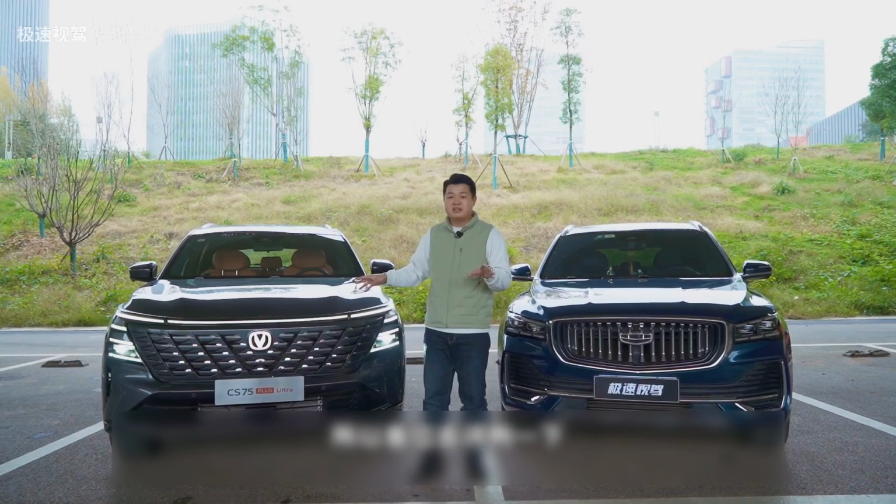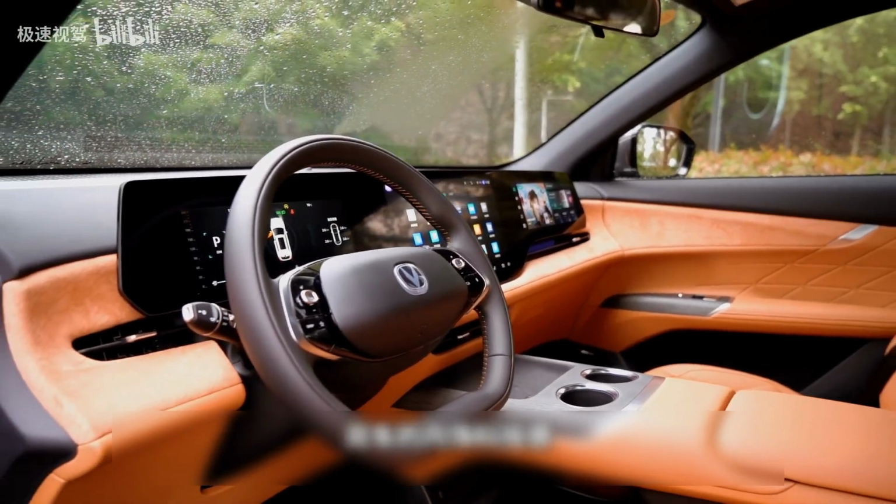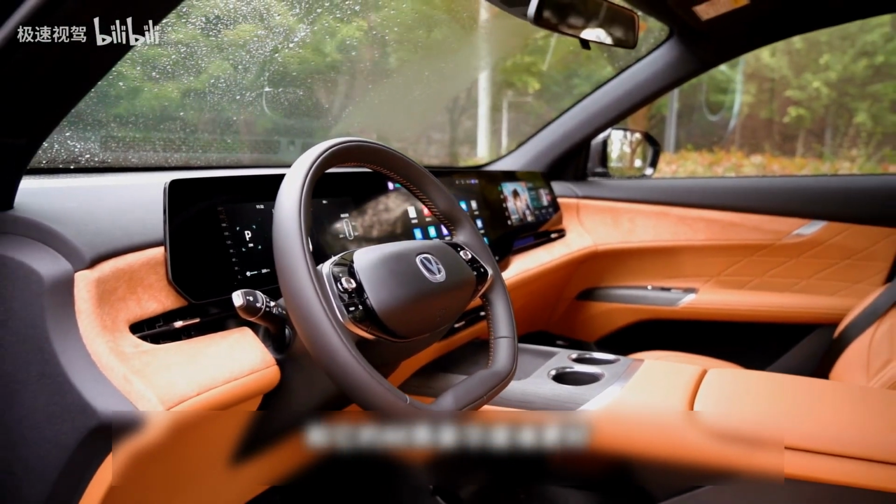We'll discuss the material quality and design of both cars. This segment will help you understand the differences in their interior aesthetics. We'll also highlight the luxury aspects of the Changan CS75 PLUS Ultra.